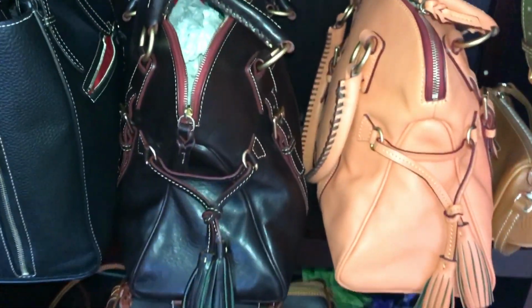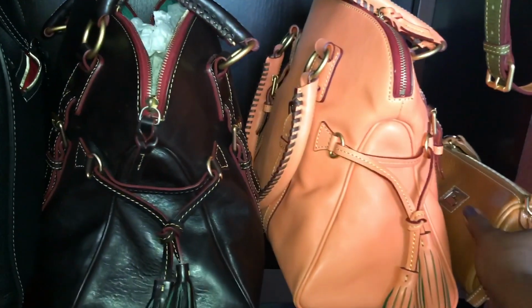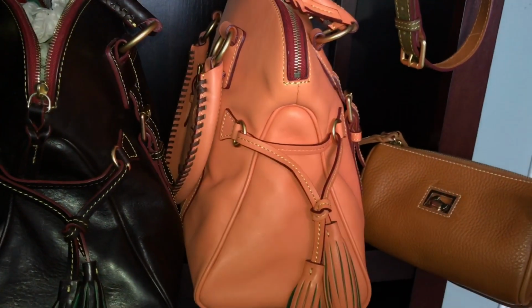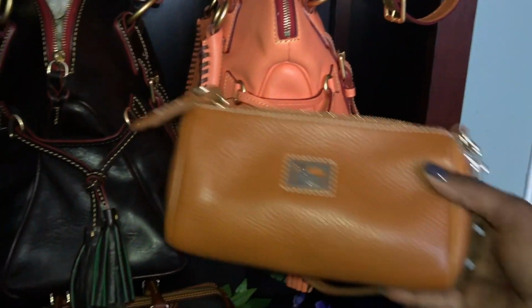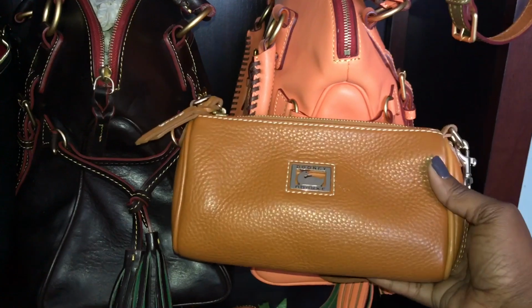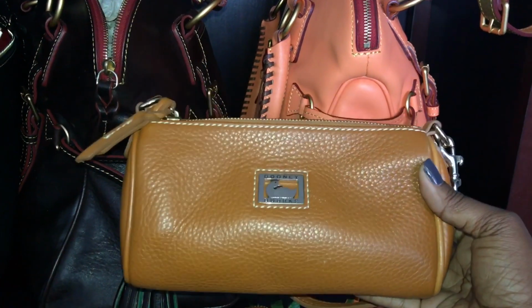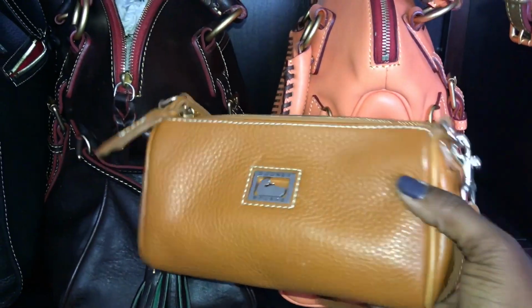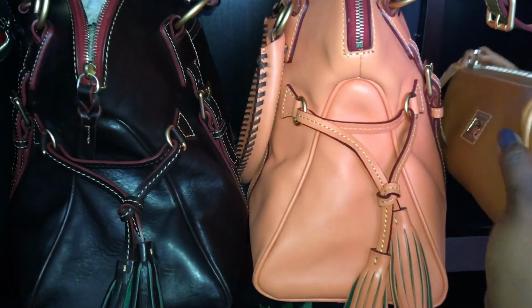So on this next shelf, we have another accessory that I carried, and this is my Dylan leather barrel bag in the color caramel. I love these little pouches, these little bags for the weekends. They're nice grab and go little bags for if you want to go to the grocery store or if you want to go to sporting events or anything like that. Very nice and handy little bags.